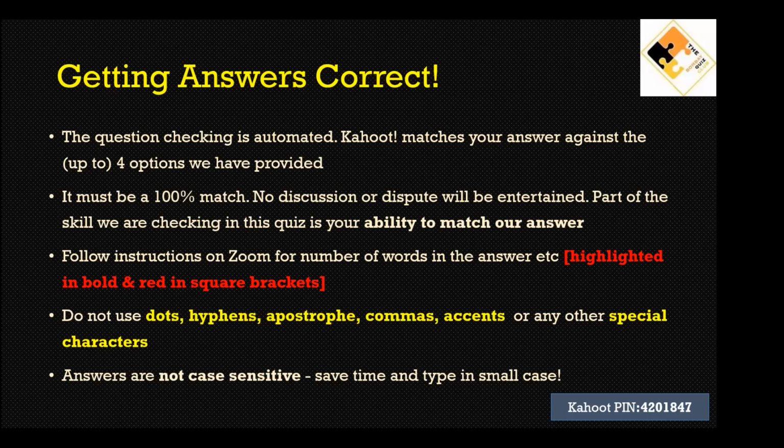We will not be able to go through your paper, look at your answer and stuff like that. The result that Kahoot gives at the end of this 1 hour is the result. The first top 8 guys will go into the semifinals. So to be able to match the answer, apart from knowing the answer, follow the instruction on Zoom for number of words in the answer, etc.